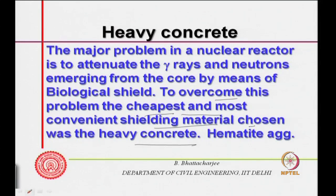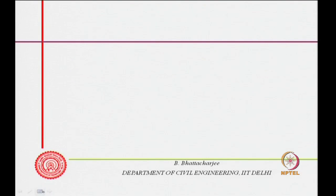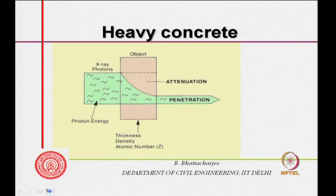And what do you do in this one? You have heavy aggregate, hematite aggregate, barite aggregate, the aggregates which are very strong. So, this is called heavy concrete. Quick introduction to this material.